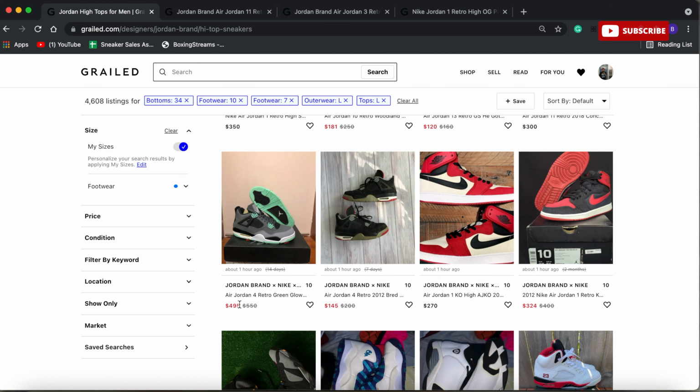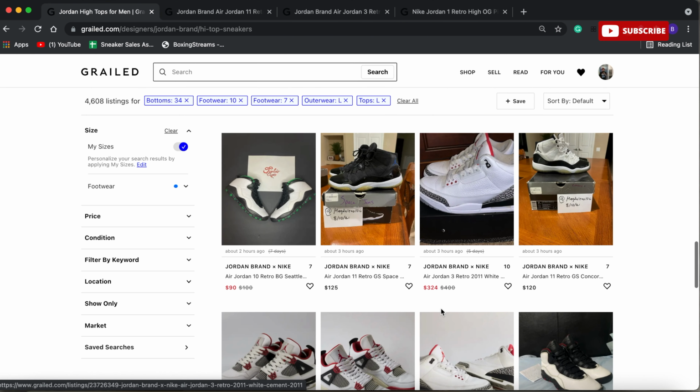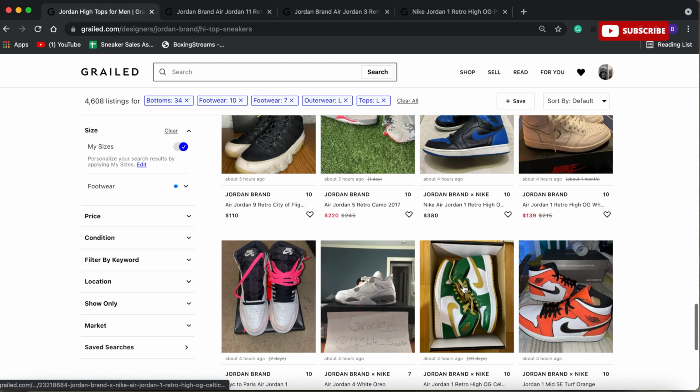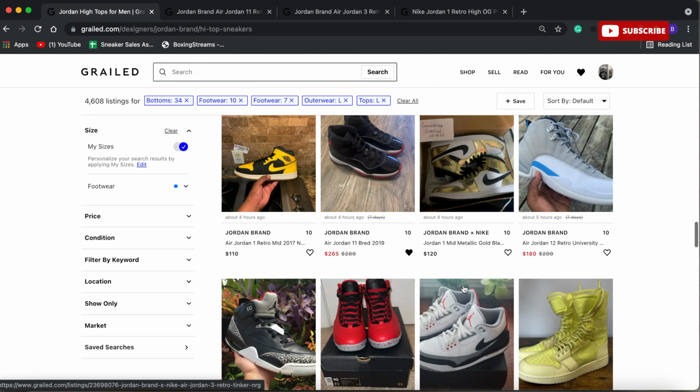Now as we keep scrolling, to show you some notable sneakers. I won't get into every sneaker, obviously it's going to be a couple hour video, of course not, so we just keep looking, see some nice Jordan 3s there. Nothing too bad. Some nice Jordan 1s there for 380, size 10. Nothing too crazy. And rare 11s right there, 265.